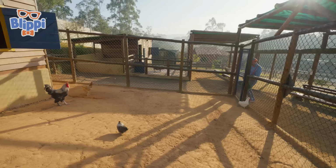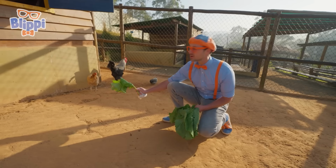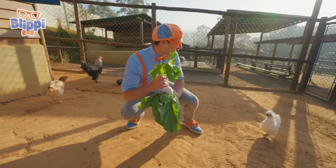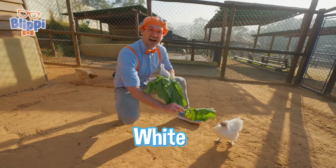Here you go, birds. Wow, they are so cute. Who's hungry? Anyone hungry? Wow, chickens are so cool. Yeah, look at this one. This one is the color brown, and it sure does love this green leaf. Oh, hey, look at you, little cutie pie. Wow, this one's so small, and it's the color white. Here you go.